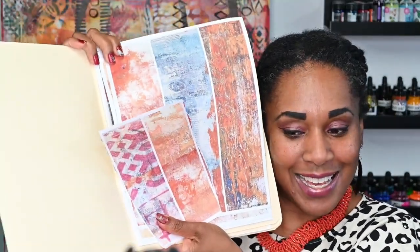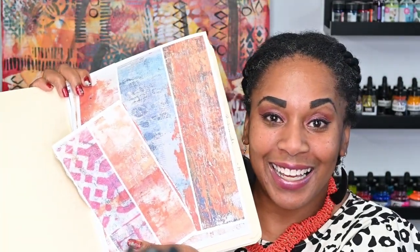We have some new collage pages. So, the bundle. Now, I'm just going to tell you, I recommend the bundle, because with the bundle you're going to save some money. And who doesn't like to save money?